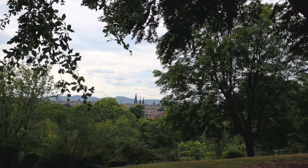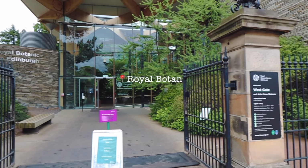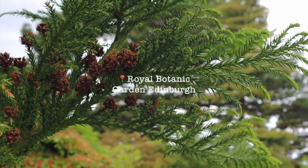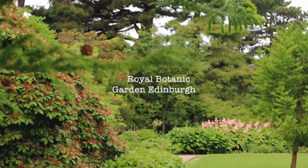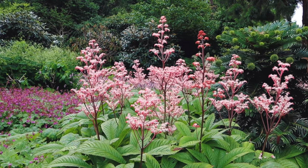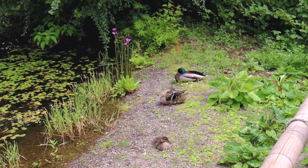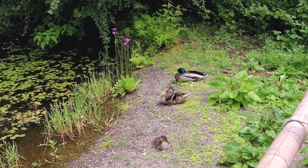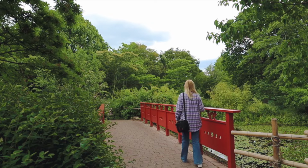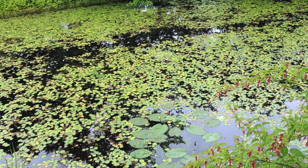Our next stop is a little bit out of the way, but well worth the visit. The Royal Botanic Garden Edinburgh is one of the world's oldest botanic gardens, showcasing an extraordinary collection of plants. With 13,500 plant species, including many rare and exotic varieties, it is a hub of biodiversity, scientific research, and conservation. It also makes for a really relaxing day in nature.